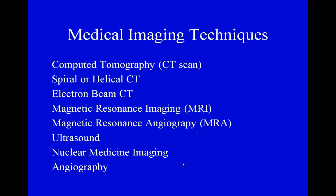Let's see. There are a multitude of medical imaging techniques that we could do to look at the heart. We can do a CAT scan. So a CT scan can be used to look at the size and shape of the heart. It really doesn't, as just a regular CT scan, we don't see the blood vessels of the heart, but we can add in things like Electron Beam CT.